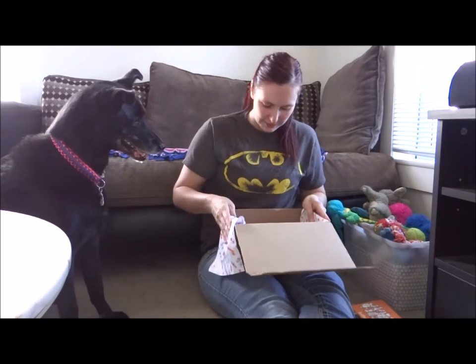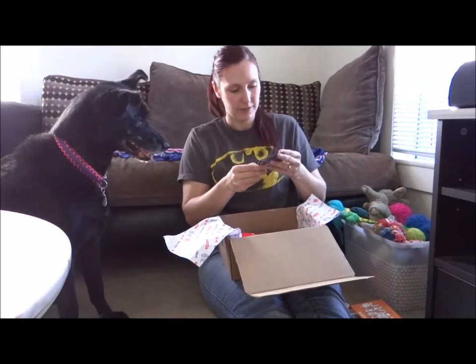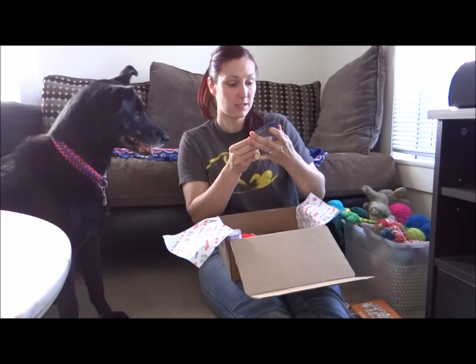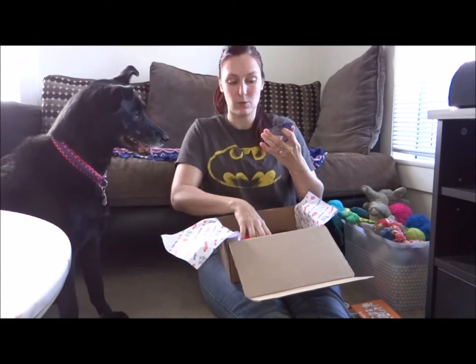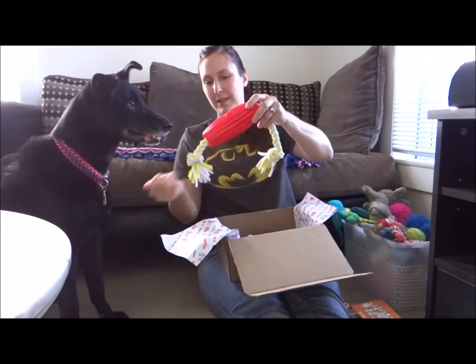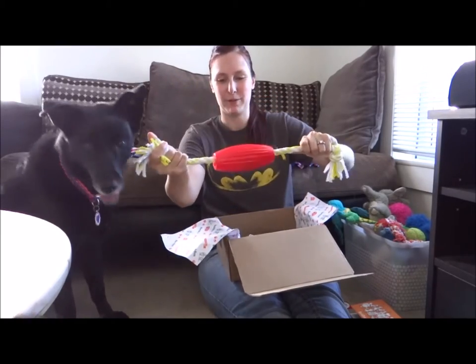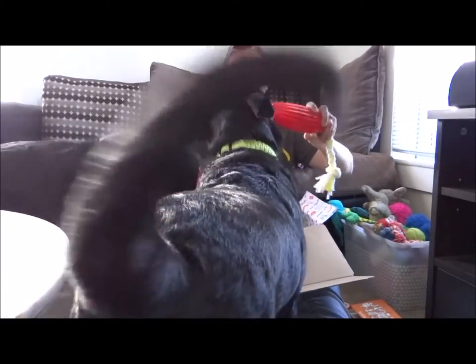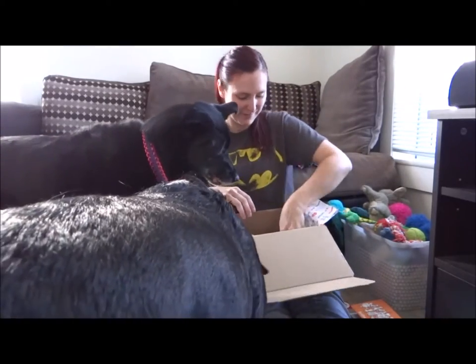All right, so let's see what else is in here. I took the tag off this one too. It's called a Giggle Dynamite. It's a zany mix-up of rope and rubber that giggles. They really like the ropes. They play with them a lot. And the noise obviously draws him. He's gonna go ahead and take that one too.